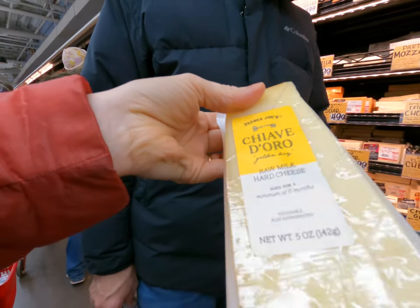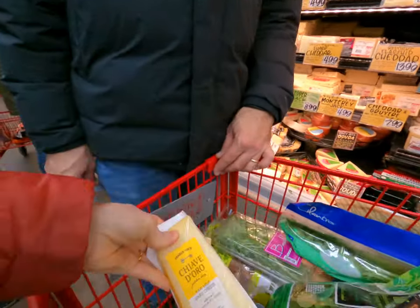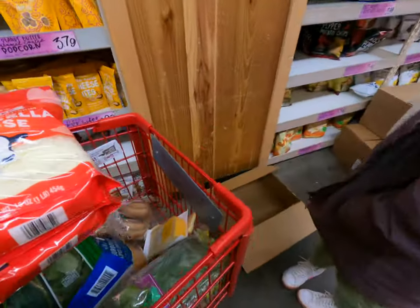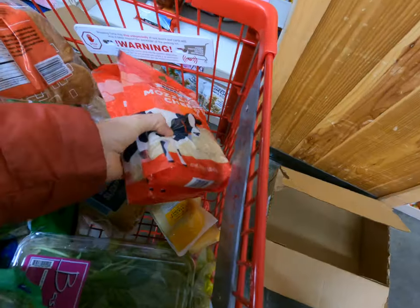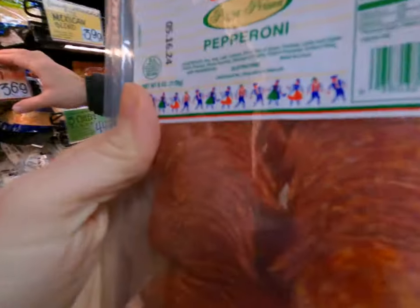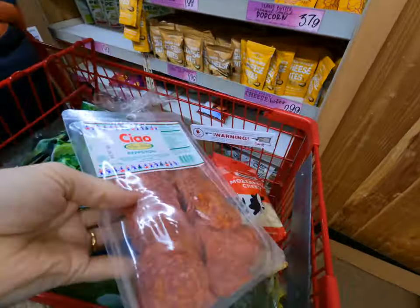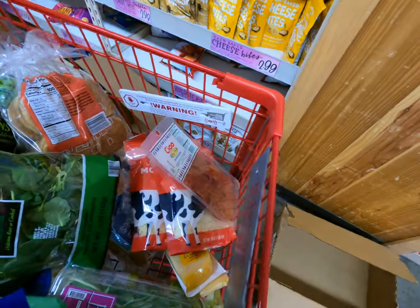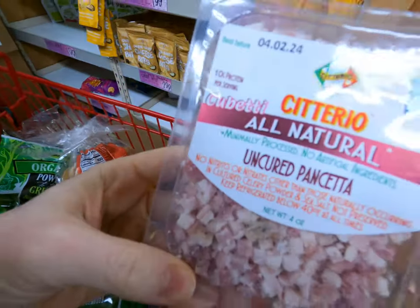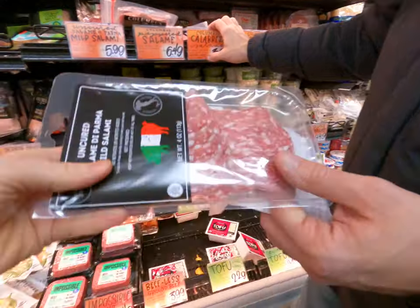Chiave de Oro, Golden Key Raw Milk Hard Cheese. So, we'll see if that's any good. The sauce. Mozzarella cheese. Gonna have some bread pizza. Oh, yay, okay, they have pepperoni. Yeah, you can get that. We're getting pepperoni for our pepperoni cheese bread. So we're gonna have some split pea soup, and we're gonna put some pancetta in there. Getting some charcuterie meats. This was really good.